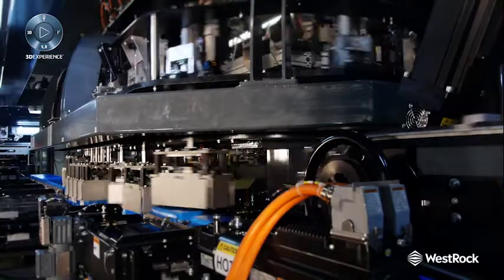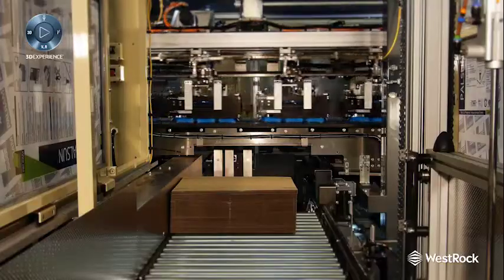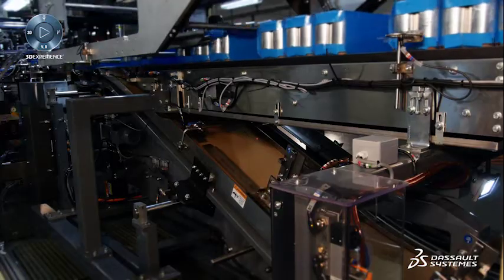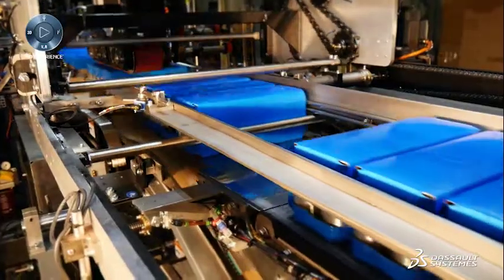WestRock is about a $5 billion global packaging company. We have a number of different segments. Beverage is our largest. Our customers are becoming increasingly interested in how our packaging can help them increase the consumption of their product and how it can play into their brand strategy.